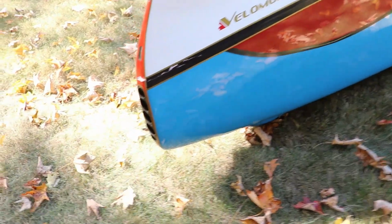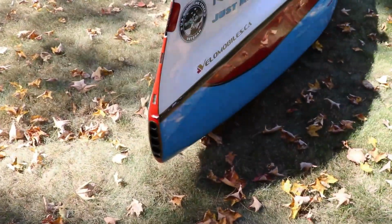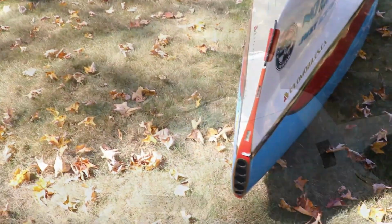Now the Milan is made in two parts in a big mold, and then basically bonded together as one piece, and that's the parting line. So it shifted there a little bit, and I'll just have to do some repair on that.